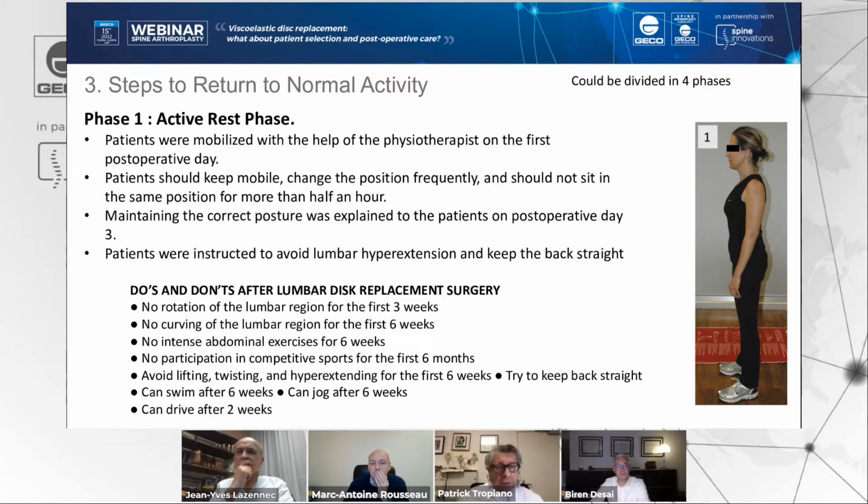Do's and don'ts after lumbar disc replacement surgery. No rotation of the lumbar region for the first 3 weeks. No curving of the lumbar region for the first 6 weeks. No intense abdominal exercise for 6 weeks. No participation in competitive sports for the first 6 months. Avoid lifting, twisting, and hyperextending for the first 6 weeks. Try to keep the back straight. Can swim after 6 weeks. Can jog after 6 weeks. And can drive after 2 weeks.